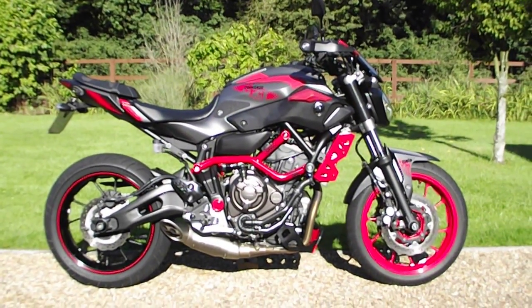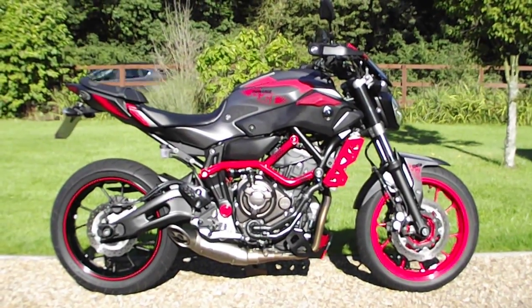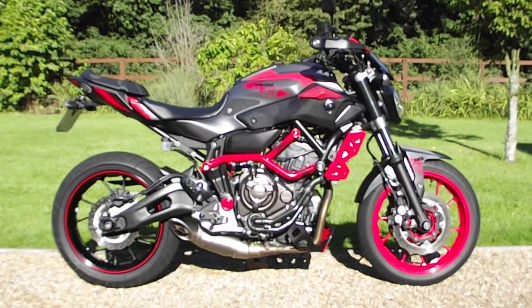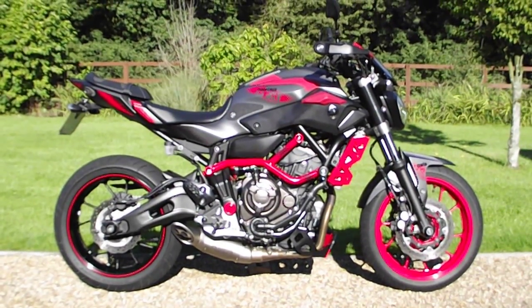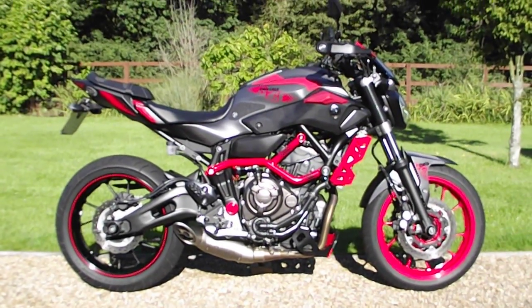But there she is. She's a Yamaha MT-07 moto cage with a full Akrapovic exhaust, a host of R&G accessories. She's a 2015 15 plate, covered 6,200 miles, and I think it's really good value at $4,995.